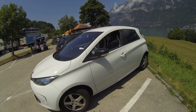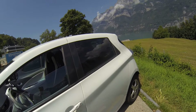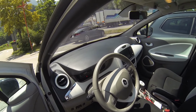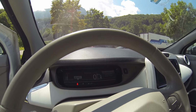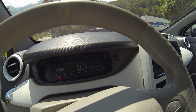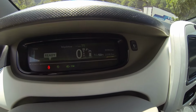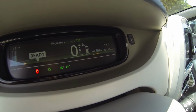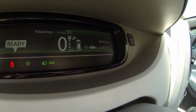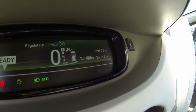So here we're back to our Renault Zoe, and when I open the door you might be able to see why this will be a special day. We just have a quick look at the dashboard here. I just have to change over, and there it is. As you can see, at least I hope you can see it, we have 99,900 and something kilometers on the clock. So on this journey today we will reach 100,000 kilometers.